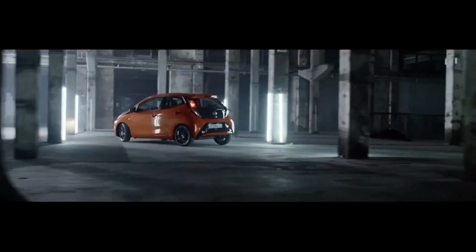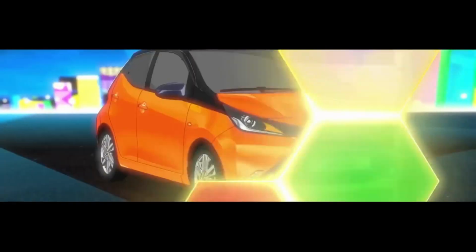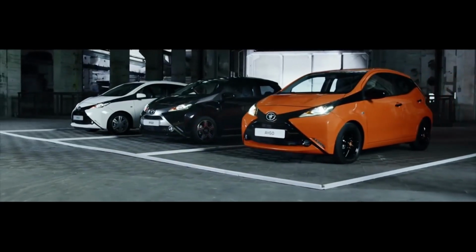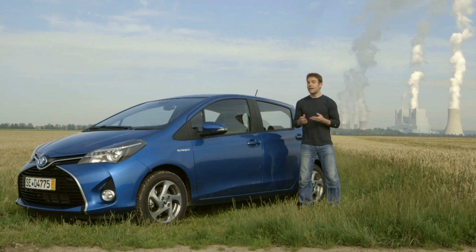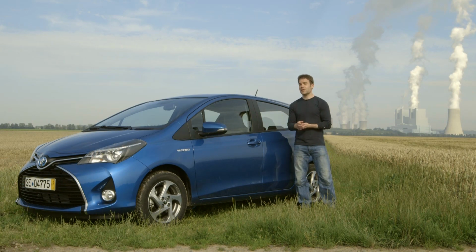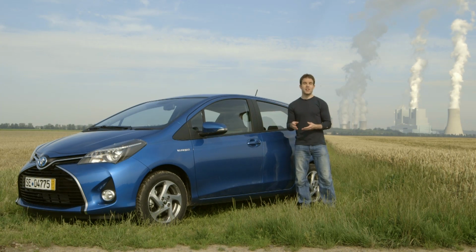Superminis are all about being funky looking and fun to drive. Well, they are if you believe the marketing spiel. The reality is often very different. I'd wager the main reason so many of us choose a small car is because they're cheap to buy and cheap to run. And few cars are so effective when it comes to cutting your running costs as this, the Toyota Yaris Hybrid. It's almost cheaper than walking.